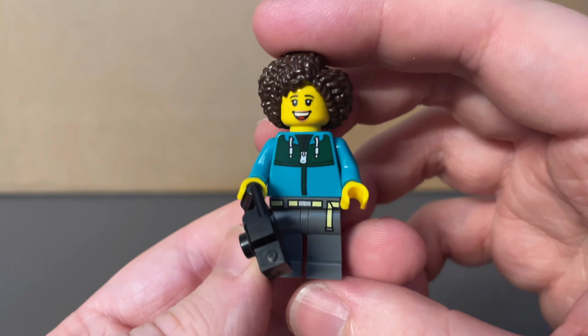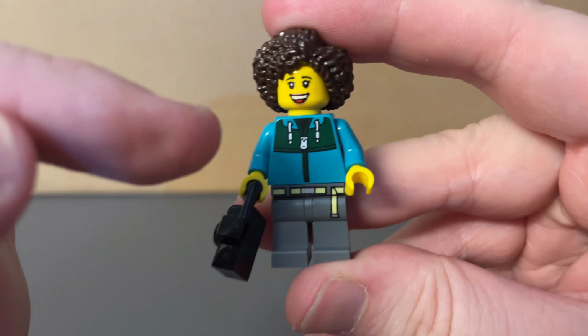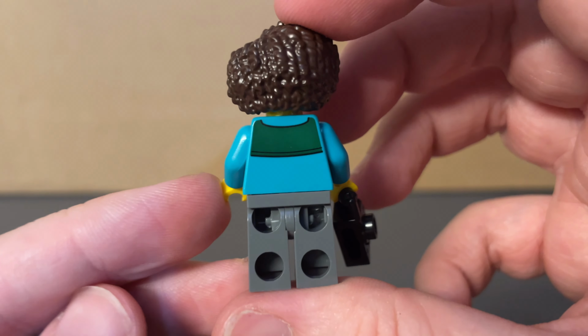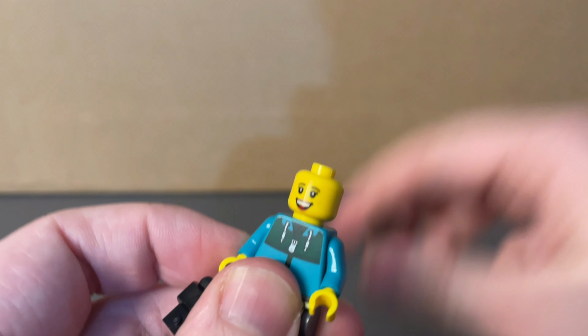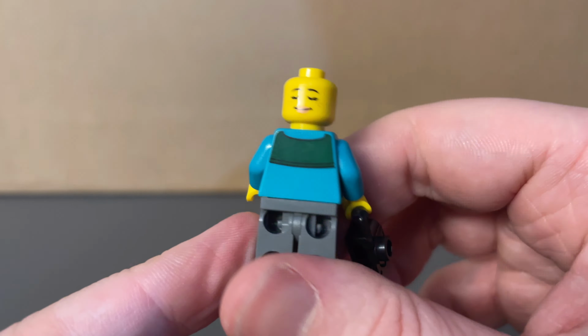And our last minifigure here, we've got a tourist with a camera, so they could be on the top deck taking a couple of pictures. Again, I think this is another new torso and some new legs. At least I haven't seen these prints before, with some more detailing around the back. And she does have an alternate face, although this face print is not new. And perhaps she's been on the bus for so long she's having a little nap.